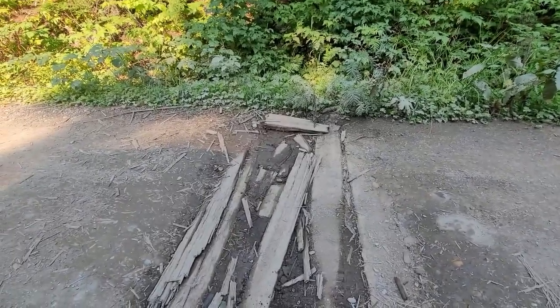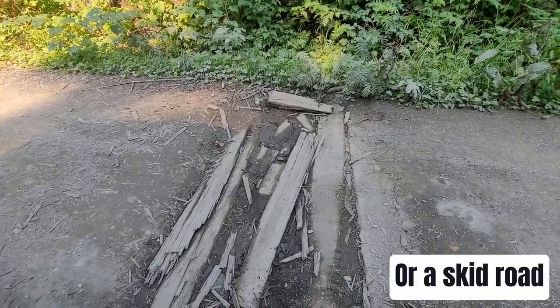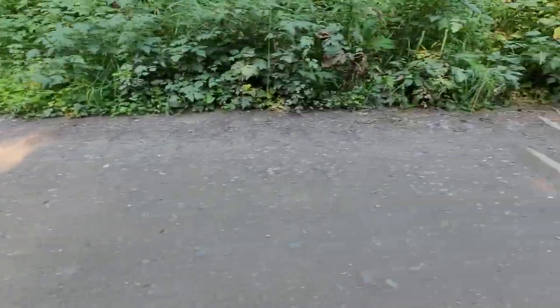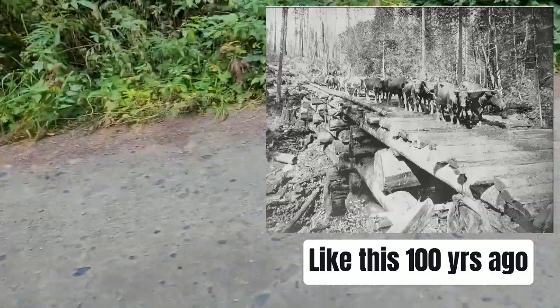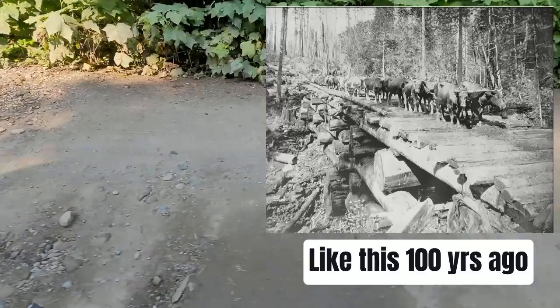Okay, so I stopped to show you this. This is what's called a corduroy road. This section has a bunch of lumber underneath the gravel. And I don't know that you'll be able to see it, but as the gravel gets blown out of the way for the potholes, there's some more wood. You'll see the wood, it's laid sideways.